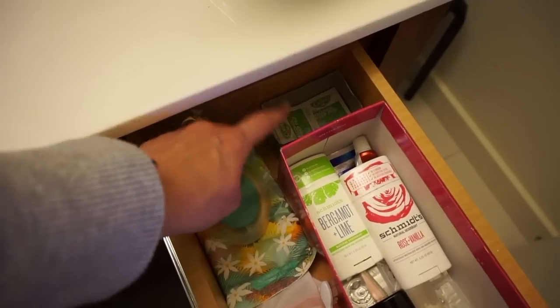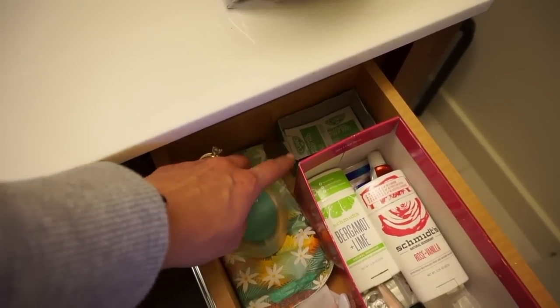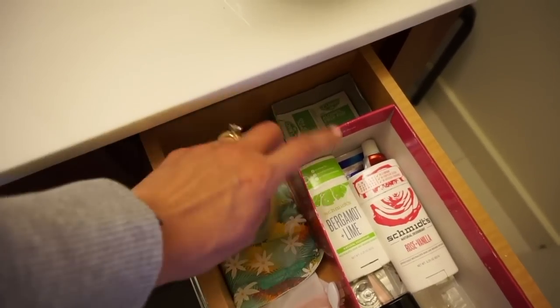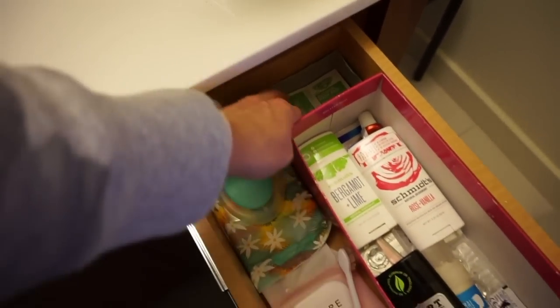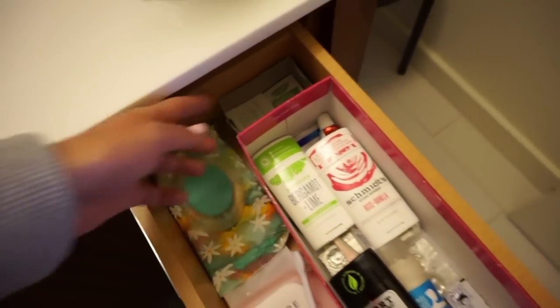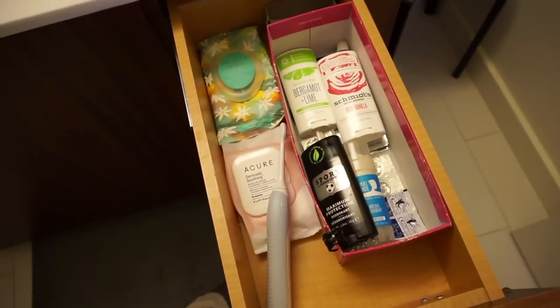So I really like having those on hand, and I use them all the time just for things like that, or you can use them to sanitize something. Since I'm always traveling, it's nice to have the little packets. And then in here I have a bunch of my deodorants.